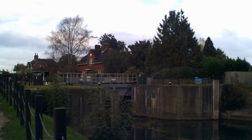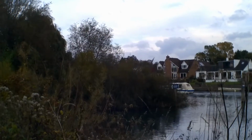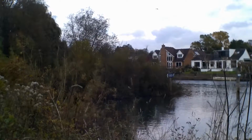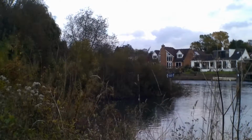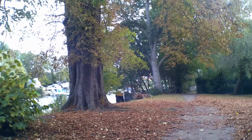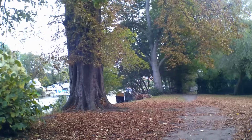And here we are, just looking up from the top of the cut back up towards Windsor, or Windsor Lock, and Ham Island, with the Old Windsor Lock small weir on the side. And we now just continue on down the Thames Path towards Egham.